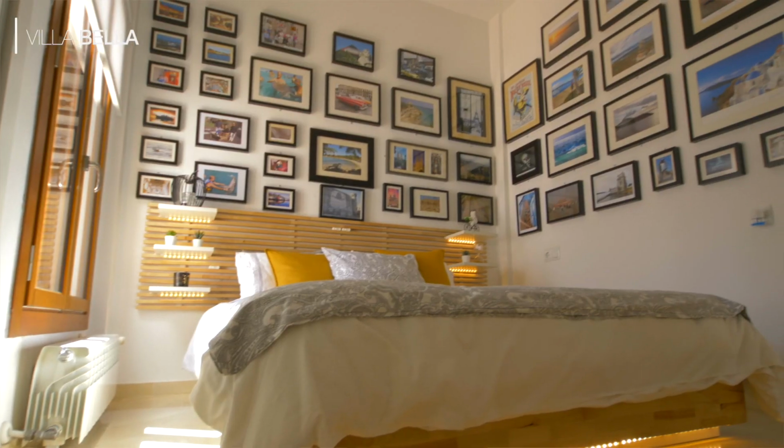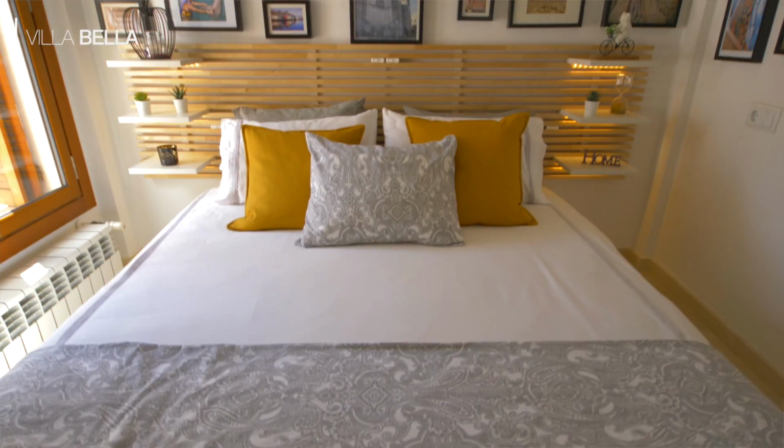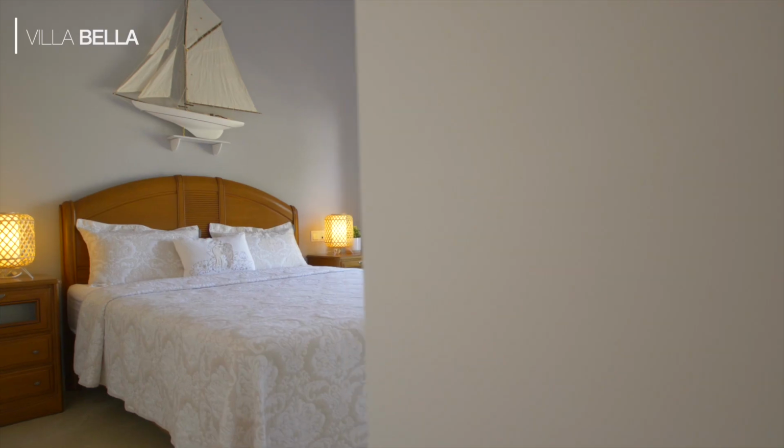And this is your second spare bedroom. This one is classed as the travel room. Why? Because of all the travel pictures that are around me. You've got a double wardrobe with sliding doors on the side and this beautiful bed which has been lit up with LED lighting.